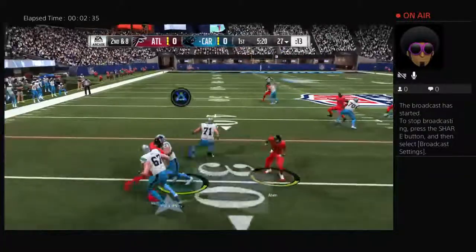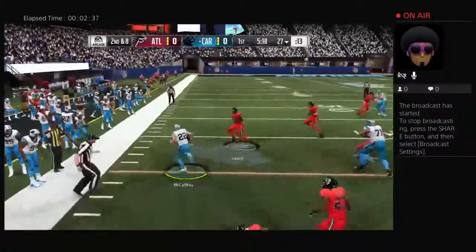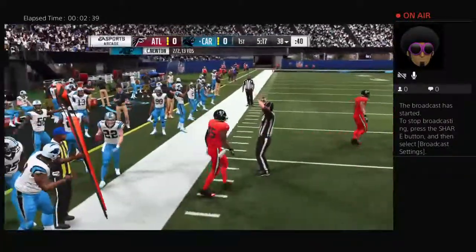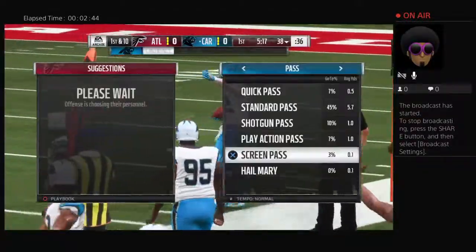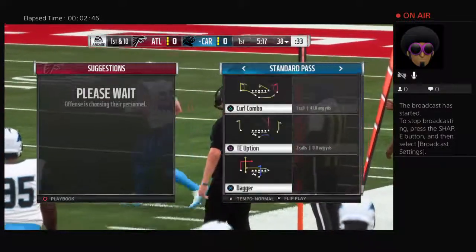Oh, it's a screen pass. That's complete. And now running right through it. And he takes us beyond the 35 before going out of bounds. It's a gain of 11 yards that time, and it produces a new set of downs.